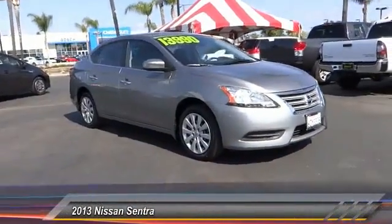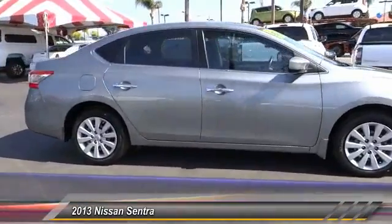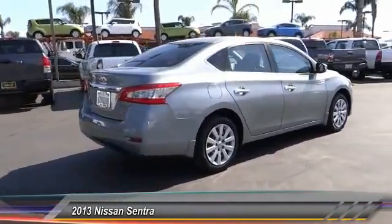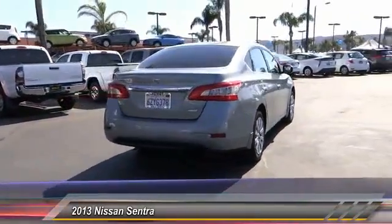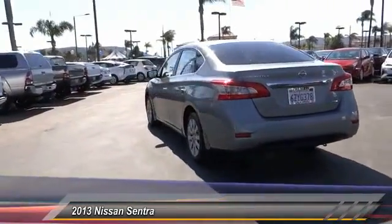2013 Sentra. With its spacious and versatile interior and stellar fuel efficiency, the Nissan Sentra is the obvious choice for anyone who wants to enjoy a stylish and comfortable ride and is priced below $15,000. This vehicle has less than 65,000 miles.